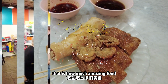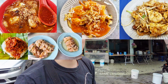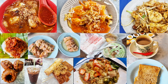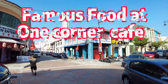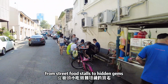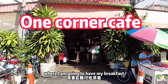That is how much amazing food I can devour in just 12 hours in Penang. Penang is undisputedly the food capital of Malaysia. What we are doing now is to deep dive into the flavors that make this island a food lover's paradise. From street food stalls to hidden gems, I am now on a mission to taste the best Penang has to offer. I'm going to walk 1 kilometer to the first place where I'm going to have my breakfast.